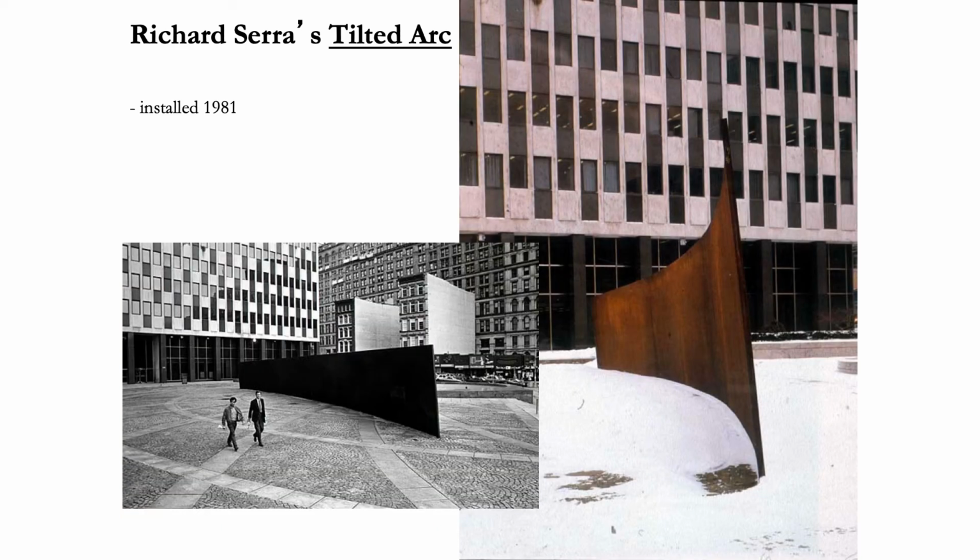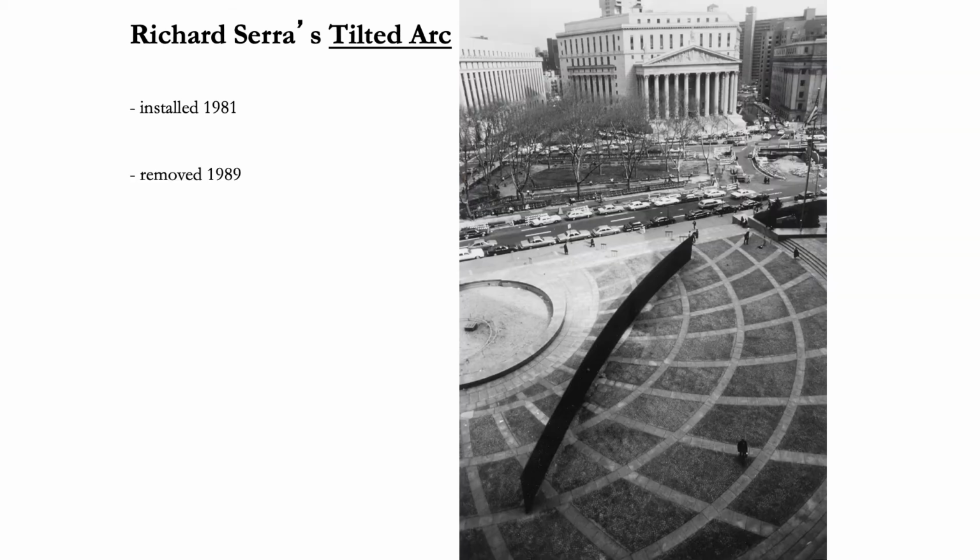Here you can see how massive it is, and how visually disturbing it was for those walking around it, behind it, or near it. You can see how the snow is piling up against it. The work still exists, it's in storage, but its removal irritated Sarah, who said to remove the work is to destroy the work.